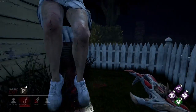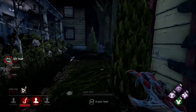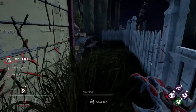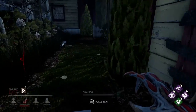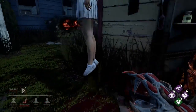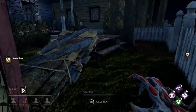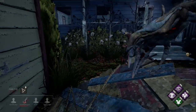Okay, so if we get him here, trap at the hook. In this situation, the gate's open and they can open it, right? He's gonna stun, he's gonna try and rescue. If he has borrowed time, that'll work. But he's not running away, so we don't want to leave, right? So what he needs to do in order to rescue her is to get away.